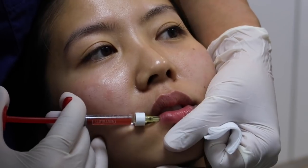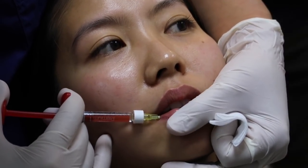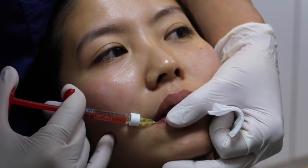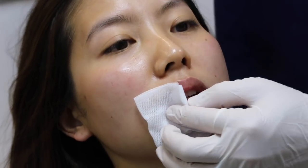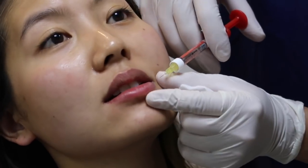Filler is getting in. How was it? Is it okay? So once again.